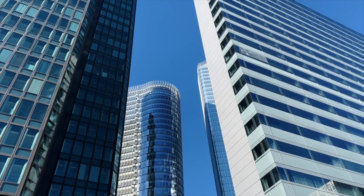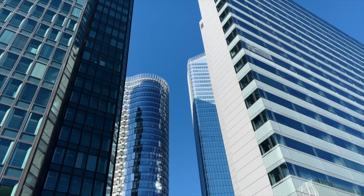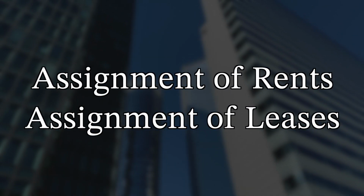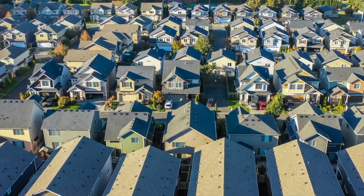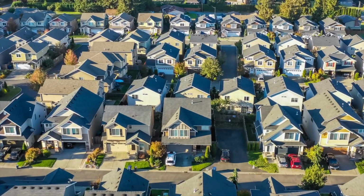Now, this next one may or may not be relevant to you depending on what type of property you're dealing with, but it's called the assignment of rents and/or the assignment of leases. And this is not the most common or necessary thing for most residential, non-income generating properties, but this could definitely be something to consider if you're selling an income-producing property to another business.